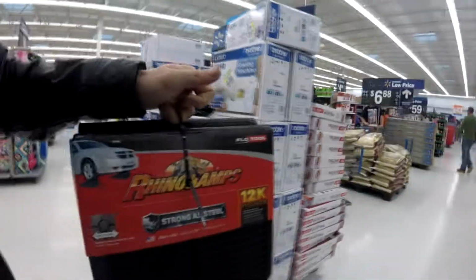I didn't film anything over at Harbor Freight, but there were some pretty good deals there. A good deal on a jack, but I was thinking I already kind of have access to a jack or two. What I don't have are these right here, the Rhino ramps. So I went ahead and got them. There's a little story for that. Now back to the car. Like I said, there's a story behind those Rhino ramps.